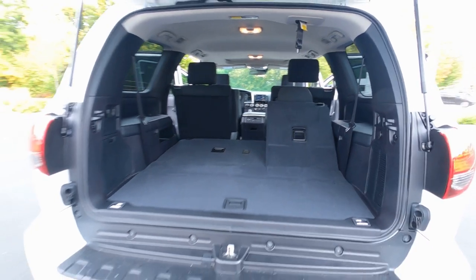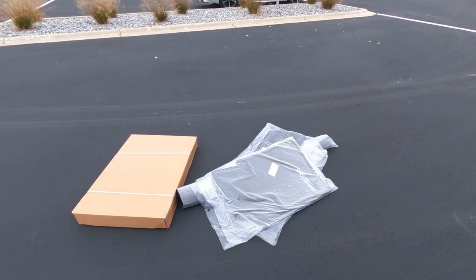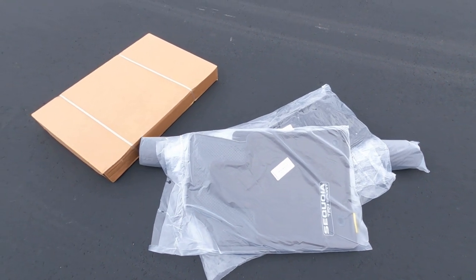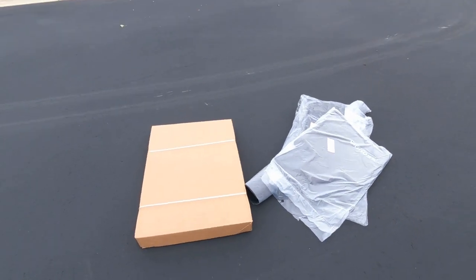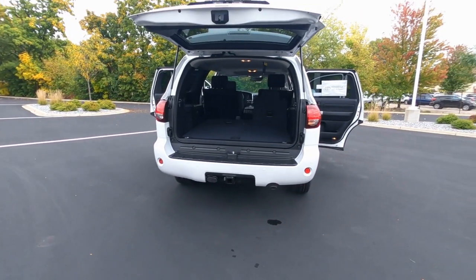And then finally this one, these are the floor mats that come with this particular one. So you do get the Sequoia embossed carpeted floor mats, but then we upgraded this one to the all-weather floor mats, and that's what's in that box right there. So the all-weather floor mats are an extra charge, but I strongly recommend them.